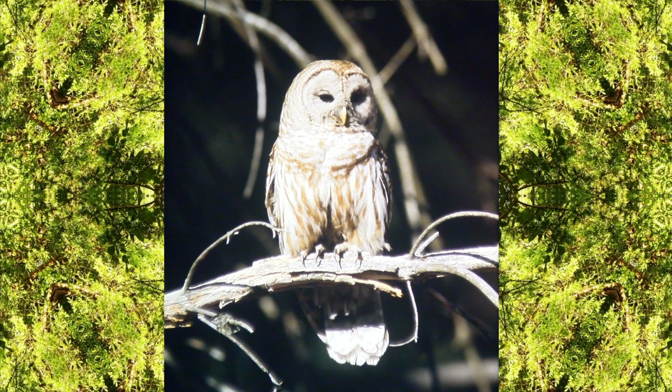The second thing you'll notice about owls is they have eyes on the front of their face, just like you do. Most birds have eyes on the side. Think about pigeons or blue jays or starlings, they have eyes on the side. And then the third way to see if it's an owl, owls stand upright. Most other birds stand horizontally.